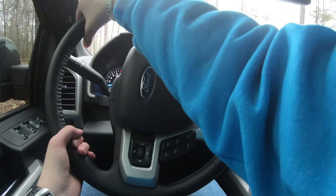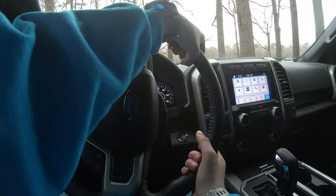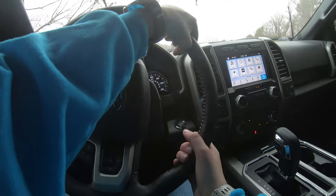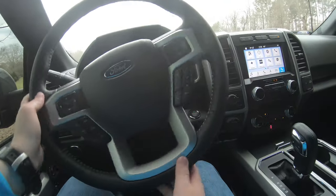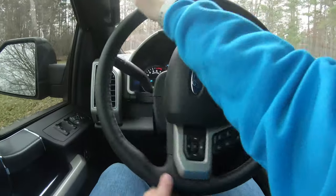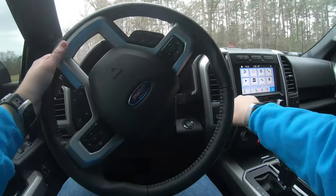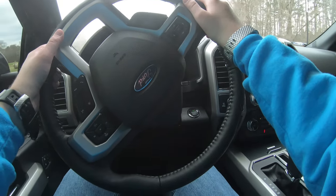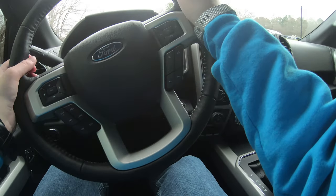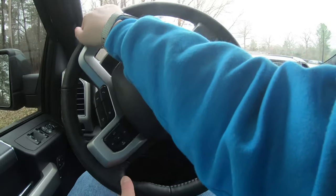All right, we got nice hay bales. Oh, this is such a nice truck to drive. I feel like a king. I can do anything. Let's see how it does in the turnaround. Popping it in 4x4 auto. Oh, look at that. Oh, wow. Just kicked in. Look at that. This is really, really cool.